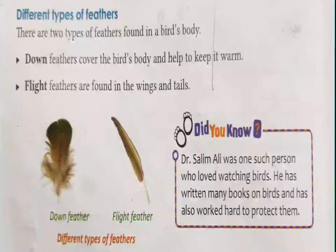Now children, you can see the next topic, different types of feathers. There are two types of feathers. One is down feather, which covers the bird's body and helps to keep it warm. Next are flight feathers, which are found in wings and tails. Down feather helps to keep the body warm, and flight feather, as the name suggests, helps to fly.